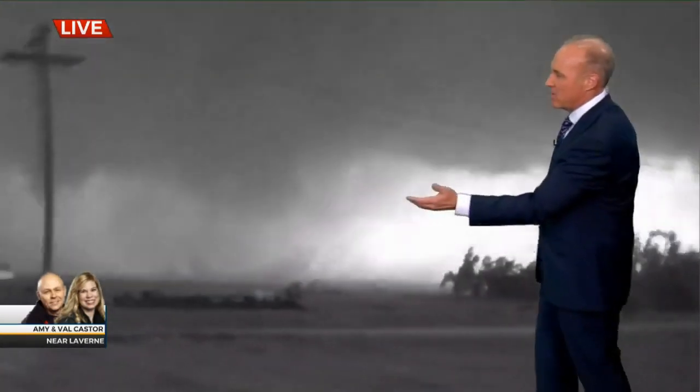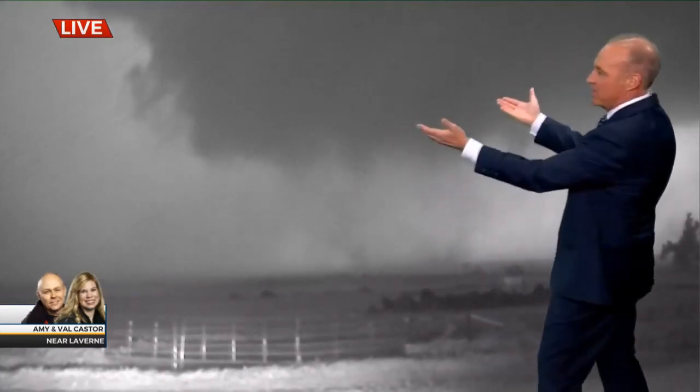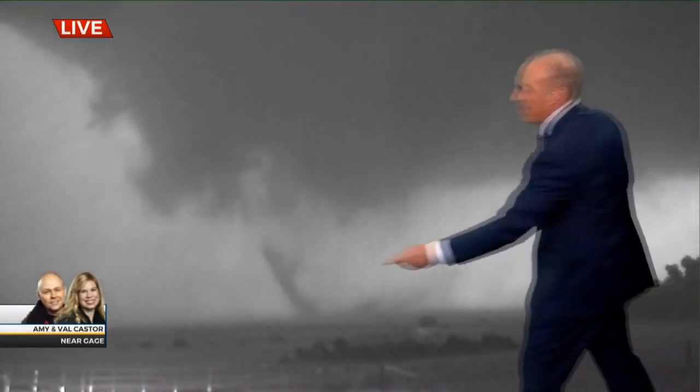Okay, Val, it looks like the condensation is now beginning to pull back, and now it's still on the ground. We still have a debris cloud, but the condensation has lifted. Not yet. Val, you see the condensation is on the ground again. Yeah, David, here we go. It's filling back in.